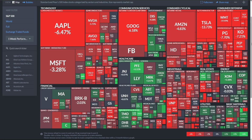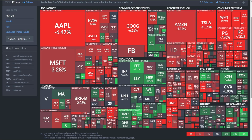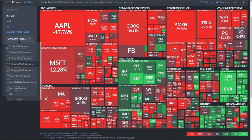We can kind of see what companies were strong, what companies were weak, what sectors were strong, what sectors were weak. Obviously, tech, communications, consumer cyclical, consumer defensive were all across the board red. Some of the big things that really stood out this past week was the fall of Costco, Target, Walmart, Procter & Gamble, Coca-Cola, Pepsi, Kimberly-Clark, Clorox. These companies had been where the money was flowing to for quite a while. If we look at the month here, yeah, look at how red these are. Just this week alone kind of blew these companies down.